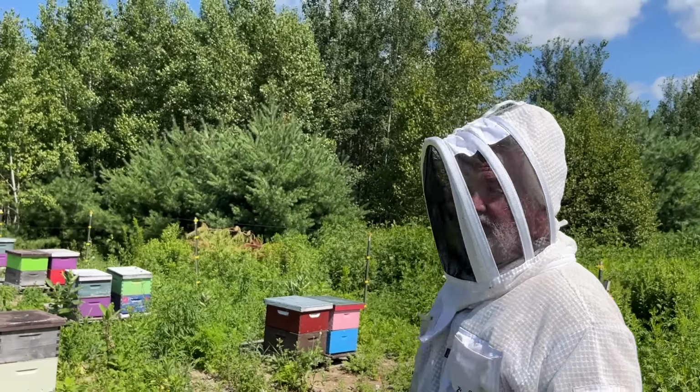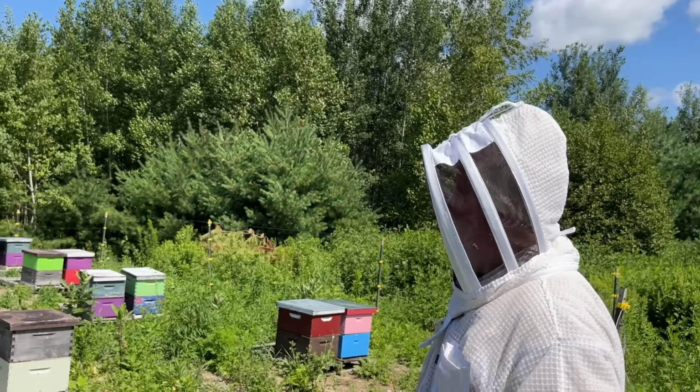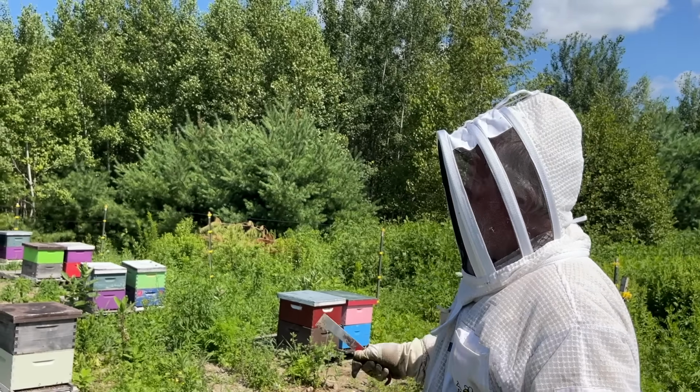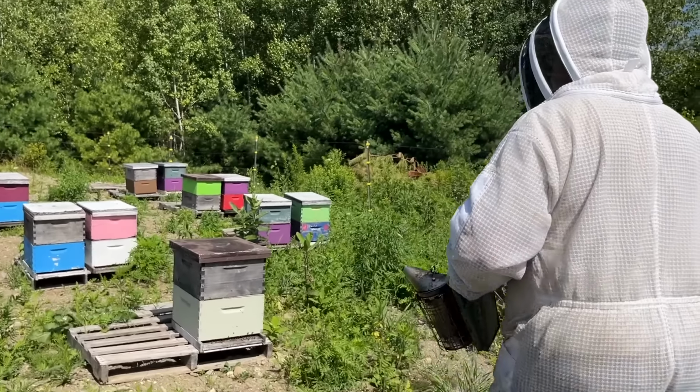So I'm not expecting any to need honey supers at the moment because the honey flow is dying down, and I'm very sure also that we will feed this yard just to get that upper brood chamber built. Let's have a quick look in there.